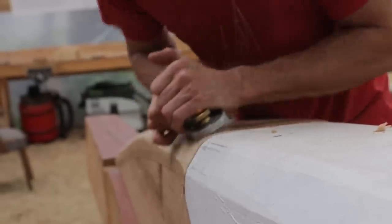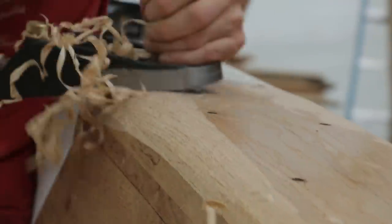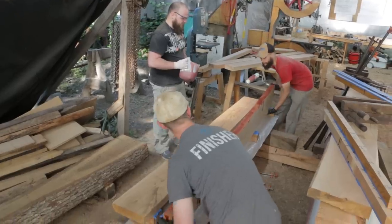Back in the boathouse, we finished shaping the aft deadwood. After that, we glued up the pieces for the stern timber.